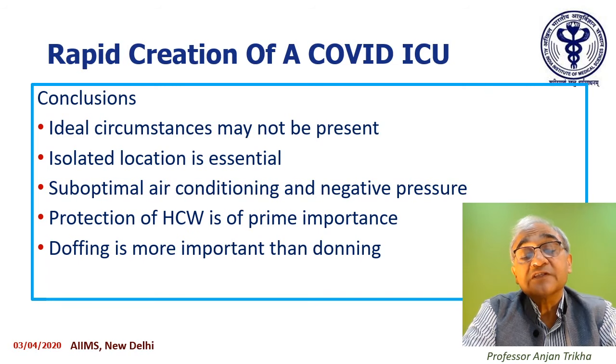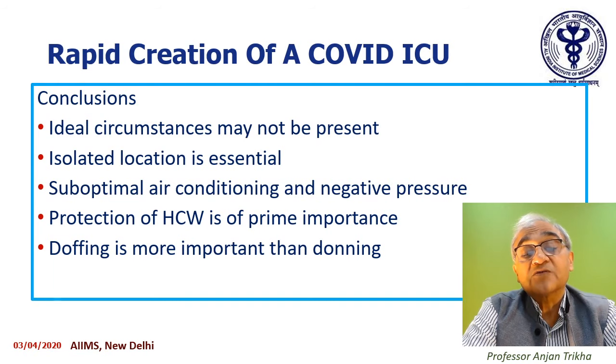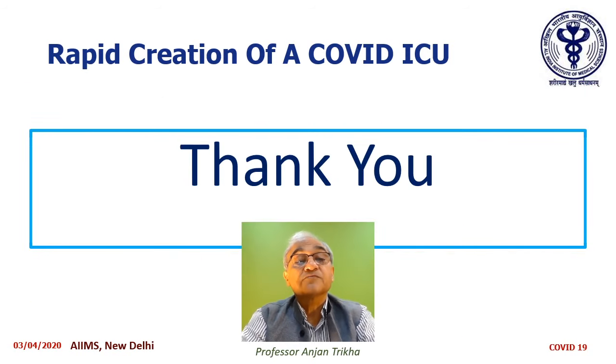We have seen videos which have come from various European countries which are very scary. But luckily, this has not happened in India, and we can still do a lot of things. We still have some protective gear which we can use optimally so that our healthcare worker is not infected. Lastly, doffing after doing your duty, after you have worn your protective gear, is very important. And in doffing, one must be very careful so that no infected surface comes in touch with a healthcare worker, which can give rise to COVID infections. Thank you.